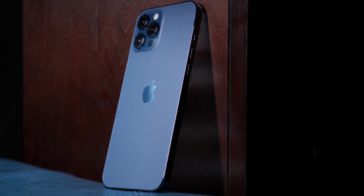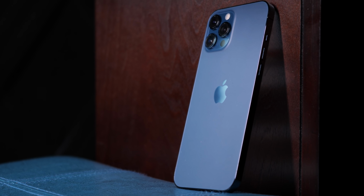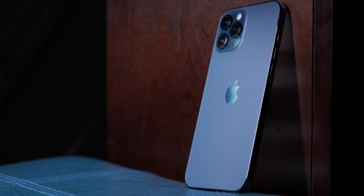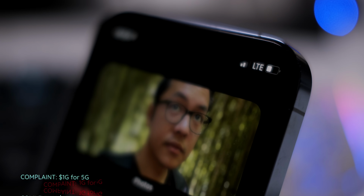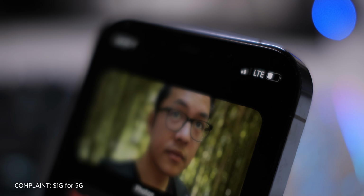So now Pro seems to mean telephoto lens and higher storage capacity, but then Max means bigger and better, especially in the cameras. That's what I want, without the beefier and harder to handle phone size. As it turns out, I went ahead and got the iPhone 12 Pro Max as well, and I've been using it as well. So I will give you my thoughts on that phone along with a real-world camera test coming very soon.